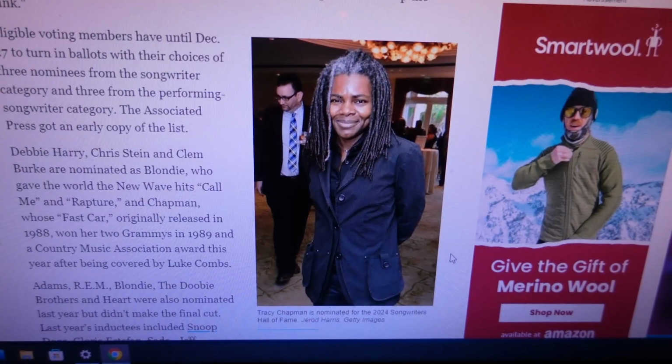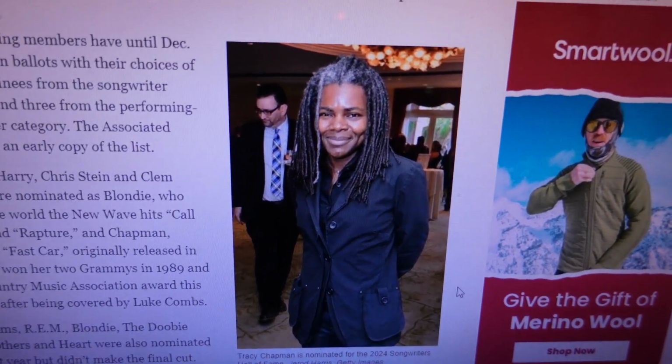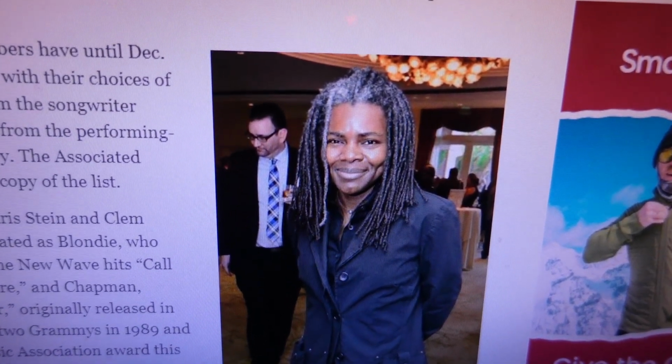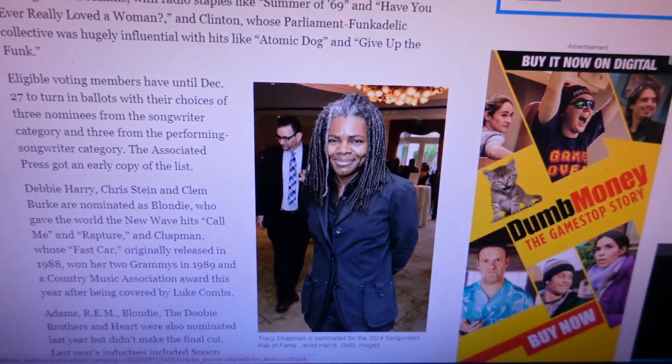I mean, I think all those people are pretty worthy of nomination. Tracy Chapman's always a good one. She had that legendary song, Fast Car, so you gotta put her on the list for sure. You got a picture of her here in the article. She's still looking pretty good, those little cheekbones popping out. A little gray in the hair, but it looks pretty good.